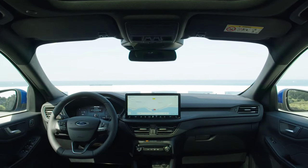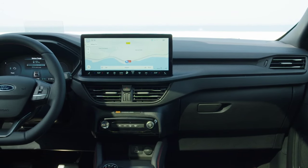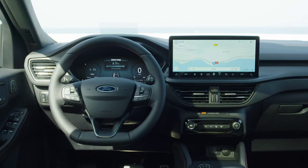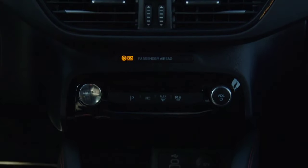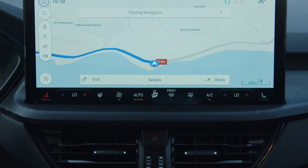The top speed reaches 195 HP. Then there is the full hybrid version, with a 2.5-liter engine, which has 180 horsepower in the front-wheel drive configuration and 183 horsepower with all-wheel drive. According to Ford, with a full tank, the Kuga hybrid facelift can travel up to 900 kilometers.